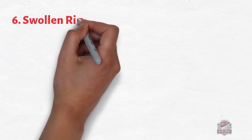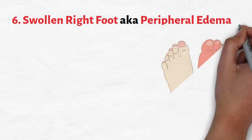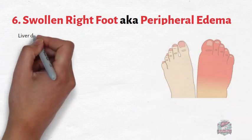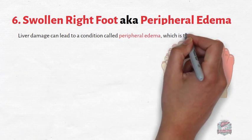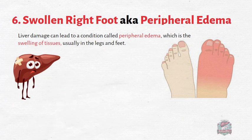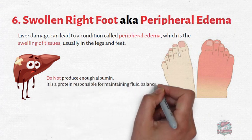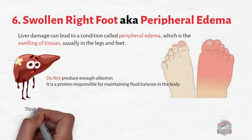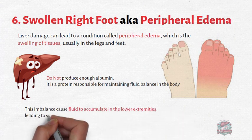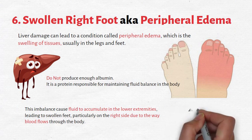6. Swollen right foot. Liver damage can lead to a condition called peripheral edema, which is the swelling of tissues, usually in the legs and feet. When the liver is damaged, it may fail to produce enough albumin, a protein responsible for maintaining fluid balance in the body. This imbalance can cause fluid to accumulate in the lower extremities, leading to swollen feet, particularly on the right side due to the way blood flows through the body.